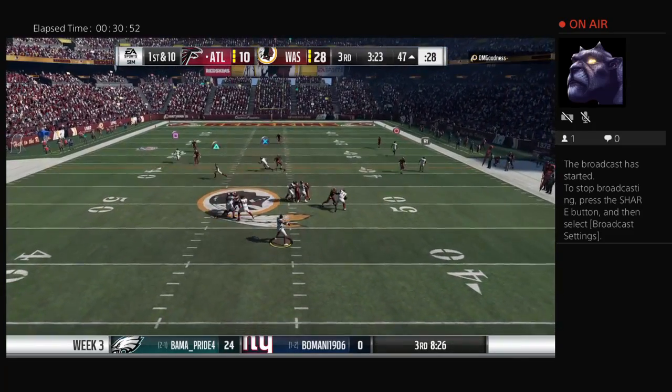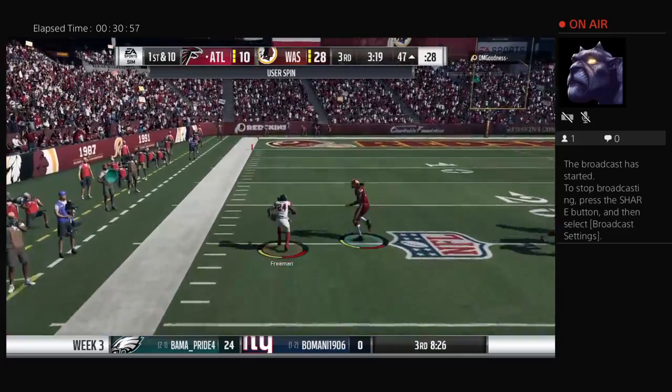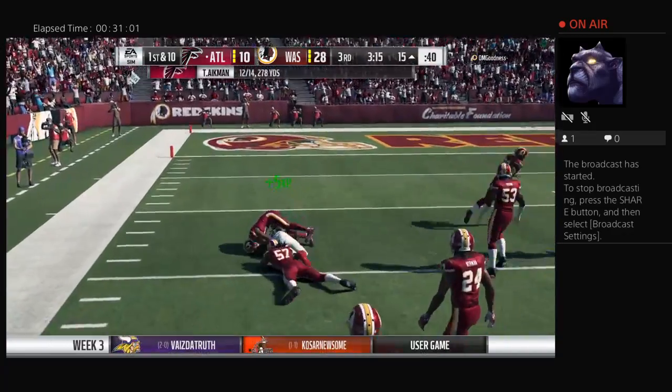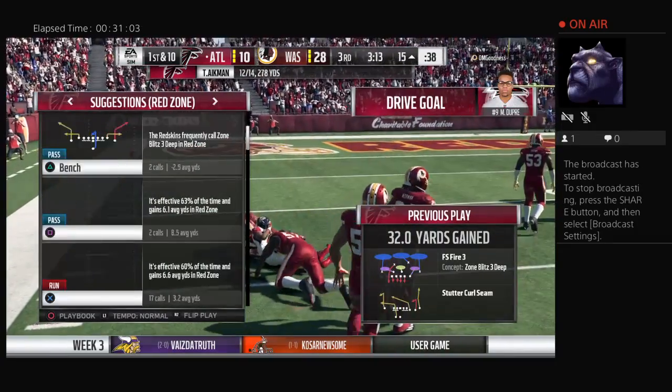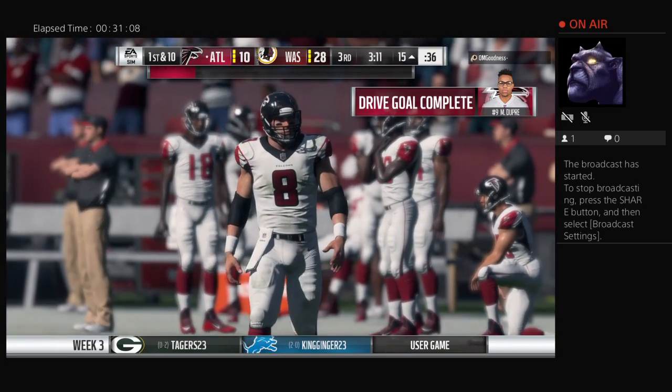They're going to look to throw. Finding a safety valve here. That's complete. The 20. And he'll be marked down deep in Washington territory. A gain of 32 that time.